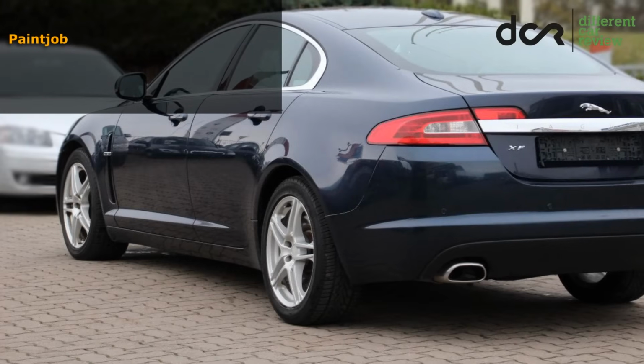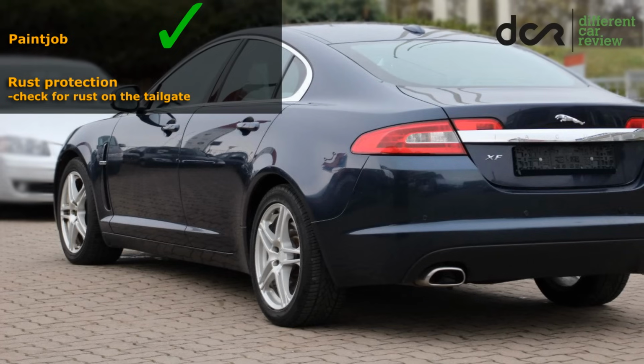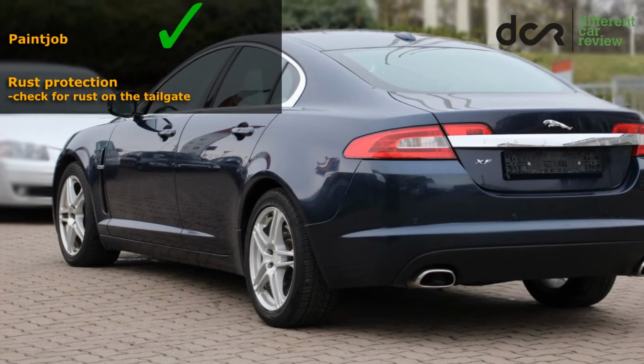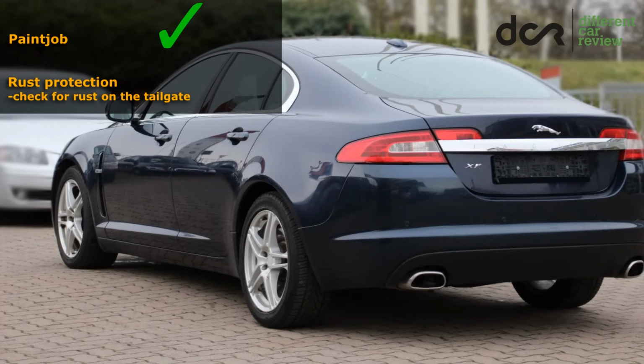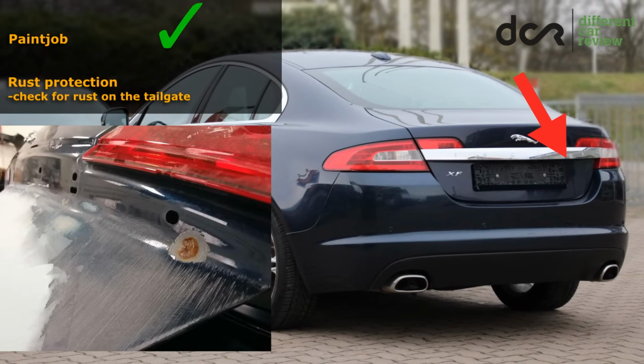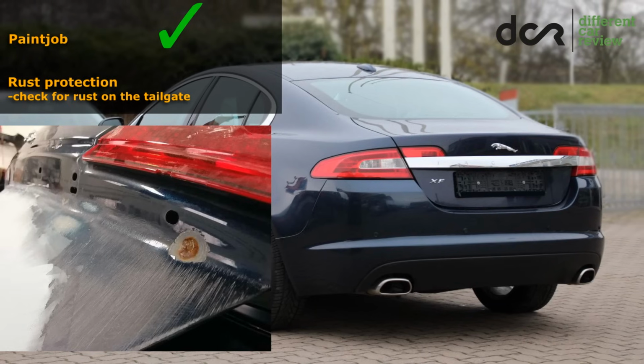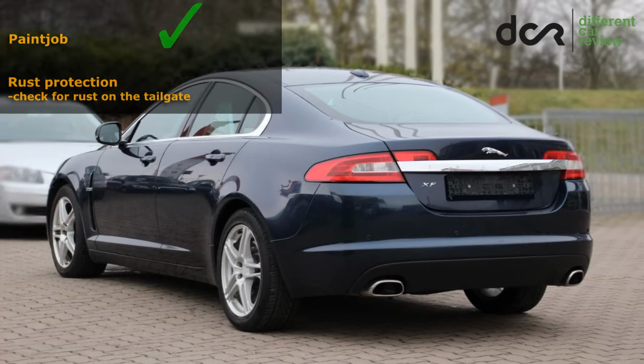The paint job should be okay. The rust protection, well, it's most of the time good, except the trunk lid, which can slowly start to rust around or behind the chrome blade, usually on the before facelift models. So, check for paint defects and for rust as well.